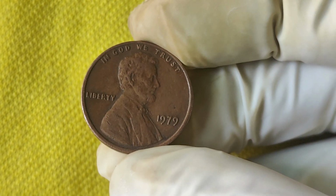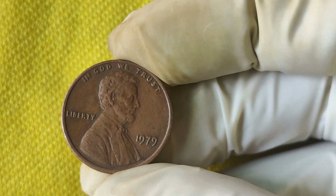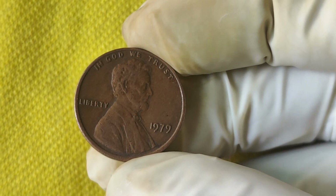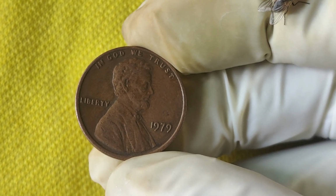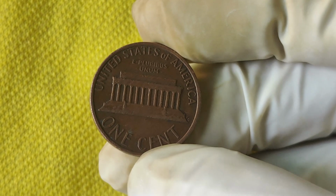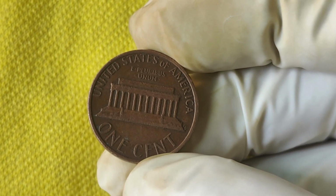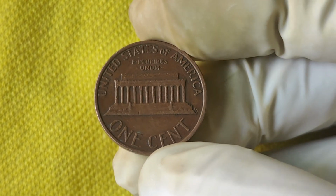In 1979, the U.S. Mint struck over 6 billion Lincoln cents without a mint mark, meaning they were produced at the Philadelphia Mint. While most of these coins are common, a few rare variations and minting errors have made collectors look twice at their loose change. So, what makes the 1979 no-mint mark penny stand out? While the standard coin isn't particularly rare, some coins with unusual characteristics have turned ordinary pennies into collector's treasures.